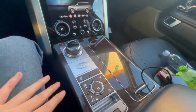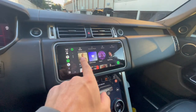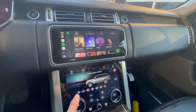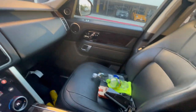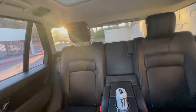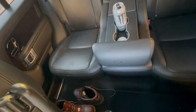Although it's not the brand new Land Rover, Range Rover, it is extremely nice. As you can see, it's still got the two screens. That is a pro, but also a con, and I will get into that later. And then looking at the rest of the car, as you can see, you got some junk right there, sorry. You got some arm bars right there, a little bit more junk right there, and then some boots and some more stuff in the back. No third row, although this is a very big SUV. You do have plenty of space for the backseat passenger.